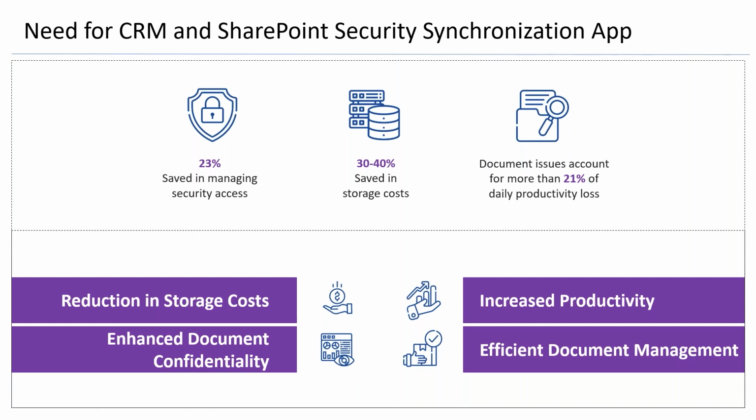can have a lot of productivity loss, where they need to look manually for a particular record, folders, documents, etc. 23% is saved in managing the security access. As I said, if you want reliable secured access to confidential data in SharePoint, yes, it is a very concerning point for many organizations where the documents are not secured as well. And 30 to 40% is saved in the storage cost.